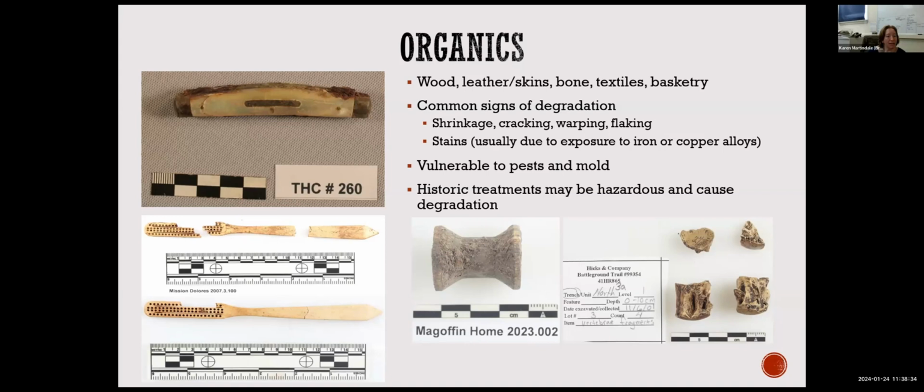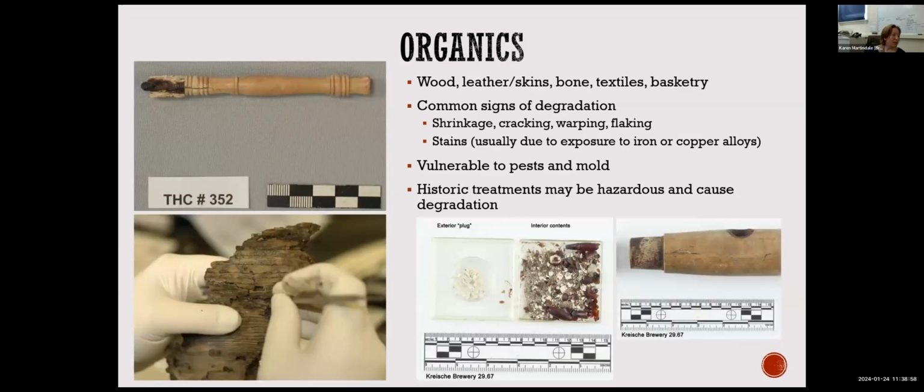Organics can become stained, usually from proximity to iron or copper alloys. This toothbrush here, in addition to breaking, does have a little bit of iron staining on the handle. Organics with metal fasteners or other tightly attached metal components can develop breaks or cracks as a result of the metal corroding, such as this bone handle here that has an iron screw that has swelled over time and caused a crack.